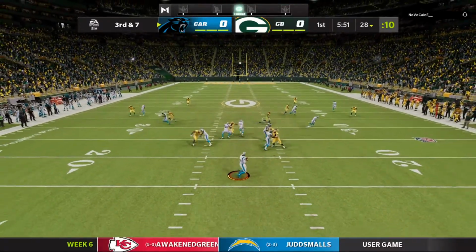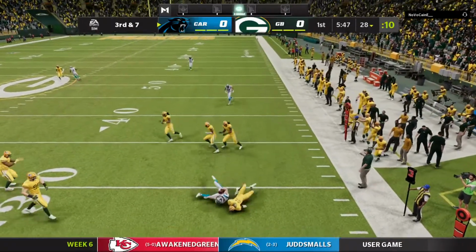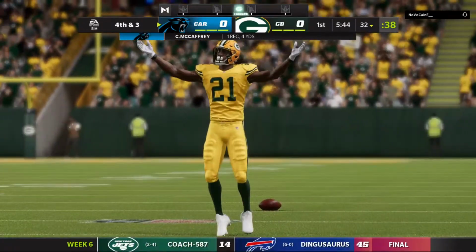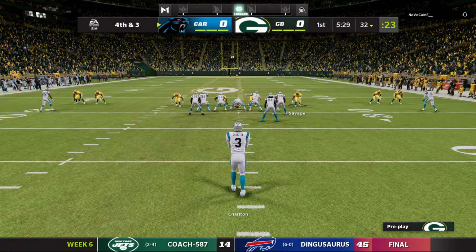Throwing here on third down, Darnold. He'll get this out wide here to McCaffrey. And a good job defensively. They stopped him short of the first at the 32. A gain of 4, not enough. And it looks like punt time on their opening drive as it's 4th down.